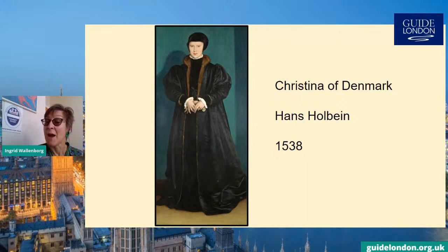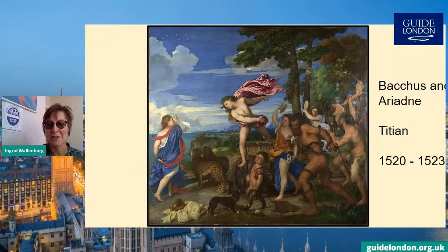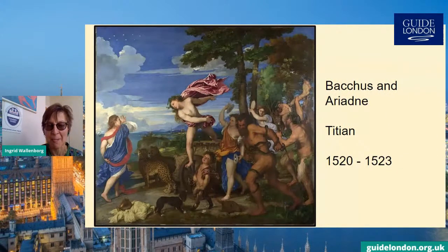Now moving on to a more happy love match, staying in the 16th century, a painting that I felt I had to pick because at the moment the National Gallery is waiting to open an exhibition by Titian, or about Titian, which has been postponed because of the virus.